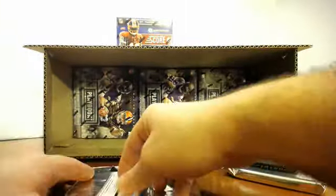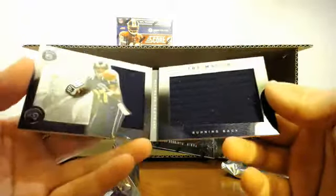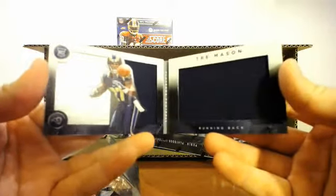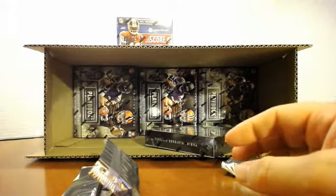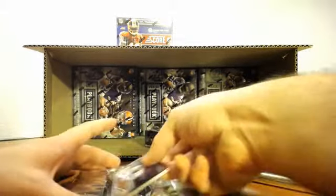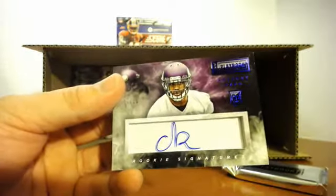Only one left is the Trey Mason for the Rams. Got a big chunk of jersey for Trey Mason, the Rams. Is it back on? Number 167 of 199. Yep, first Ram. Well, Aaron Donald, actually, clear auto. So then we got an Anthony Barr, clear auto, number 4 of 25. Clear auto of Anthony Barr for the Vikings.